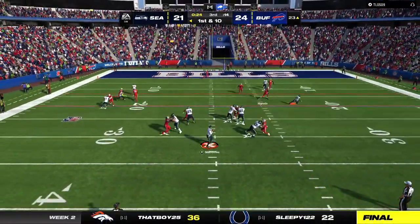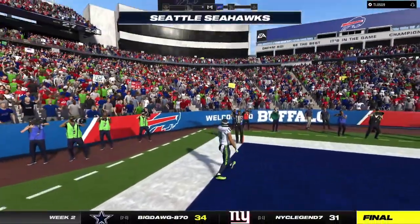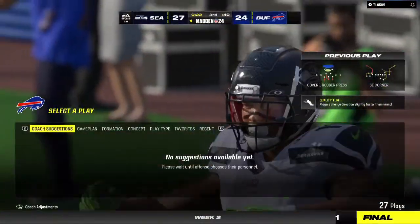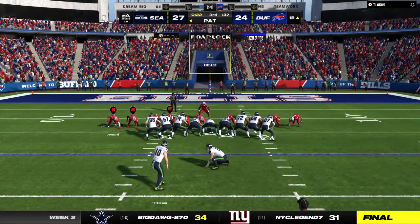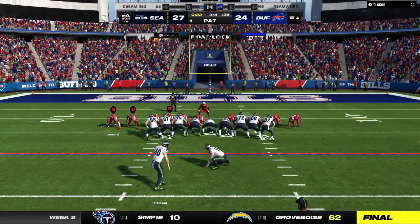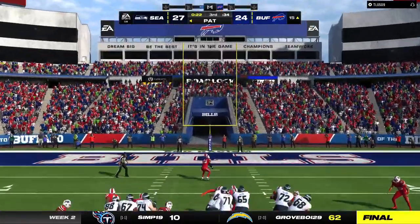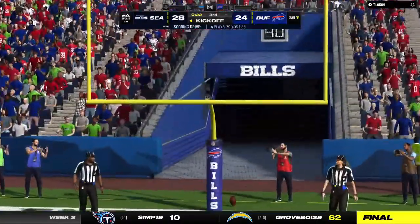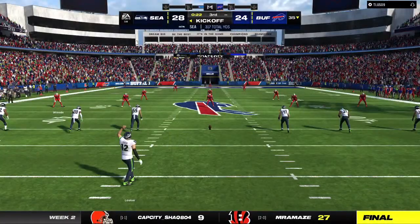On 1st down, Mahomes. He finds Smith-Njigba in the end zone for the Seahawk touchdown. 23 yards for the touchdown. And the Seahawks have retaken a 3rd quarter lead. Extra point by Patterson, up and good. And that will make this a 4-point game.